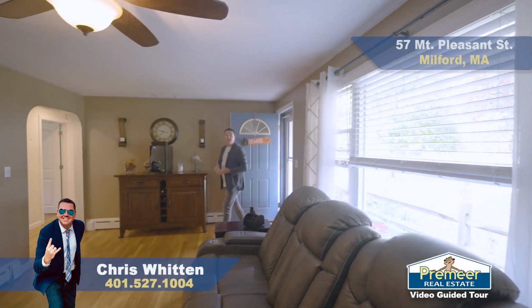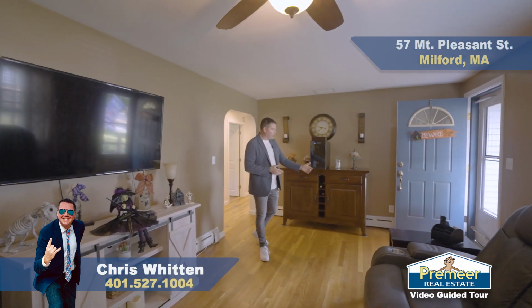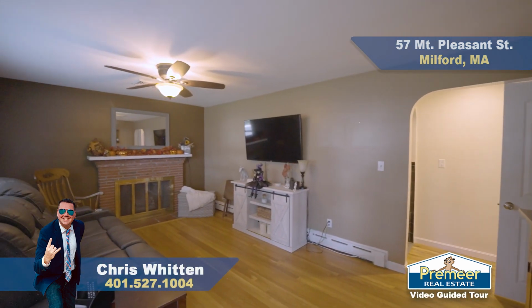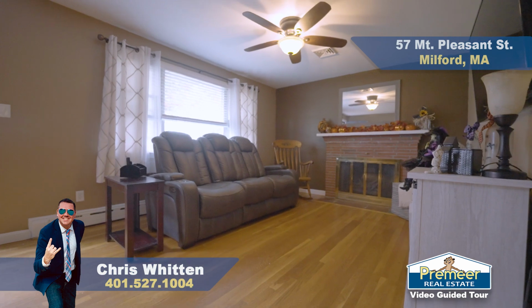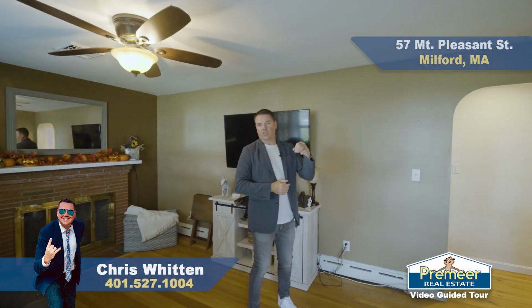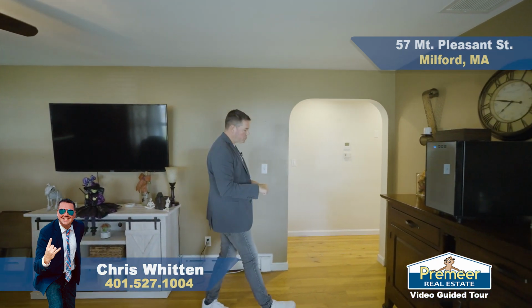All right, so welcome here inside this 1-level ranch before we get to the lower level, of course. So you come right in to some gorgeous hardwoods. These hardwoods, they're original and they're looking great. You do have over here in this corner a fireplace. Again, original with the home, beautiful. Ceiling fan. In here you do have air conditioning. You have AC here on the first floor and in the lower level. We'll get you more details once we go down there.